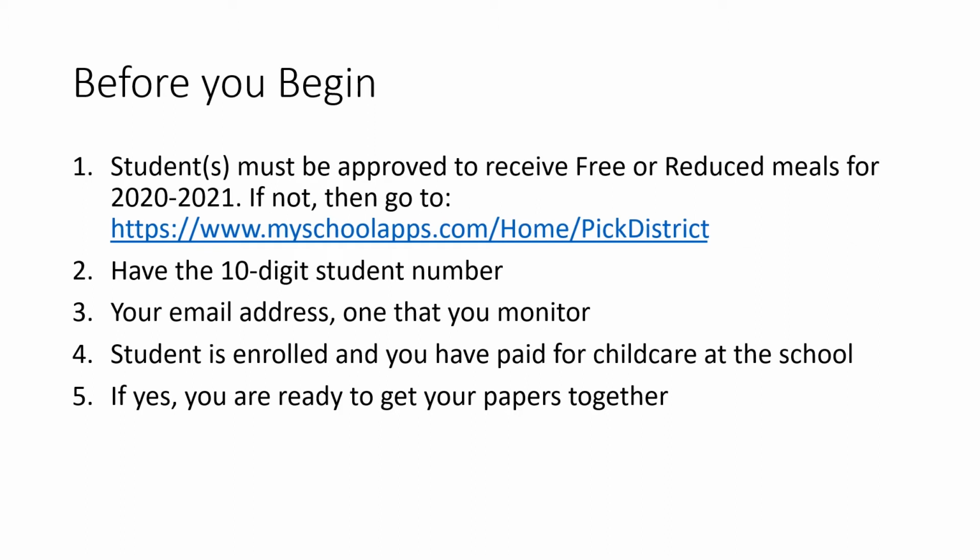You will need to have the 10-digit student number for your child, your email address, one that you monitor frequently, confirmation that the student, your child, is enrolled and attending an aftercare program, and that you have paid for the child care. If yes, you're ready to get started with your papers.